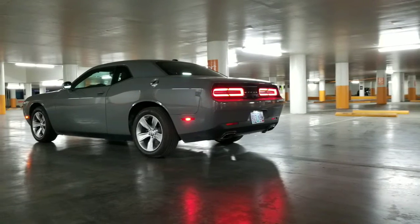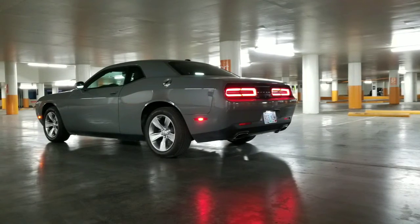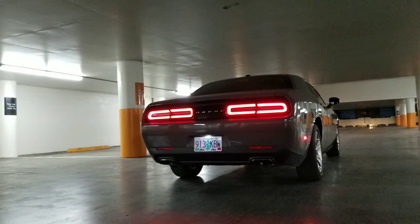Hey guys, I always wanted to do this. I hit the midlife crisis thing and basically rented a Dodge Challenger. This is a 2017 model. I'm going to just give you a quick impression of it. Overall, I fell in love with this car.